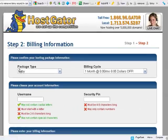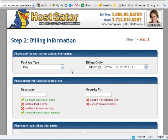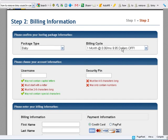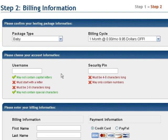By default, it puts in the baby, and that's the one you probably want to go with. And look at there, $9.95 off. That means the whole month is almost free. Actually, they have to charge you a penny just to make it go through. And then what you want to do is put in a username, any kind of a username, and make it fairly secure.